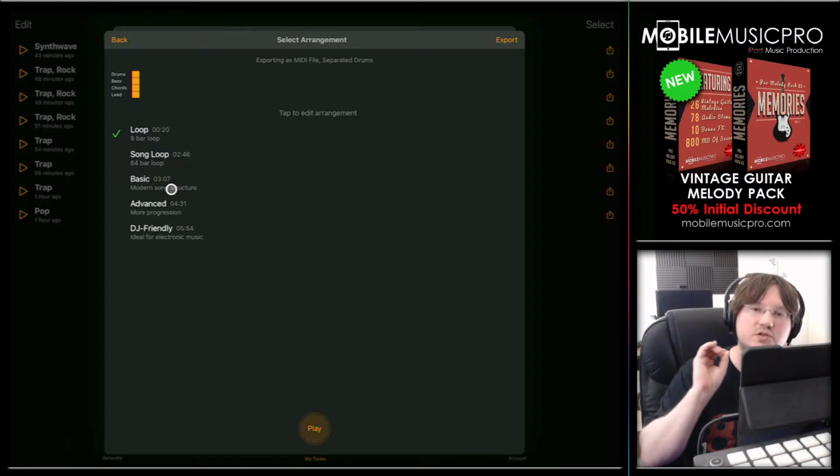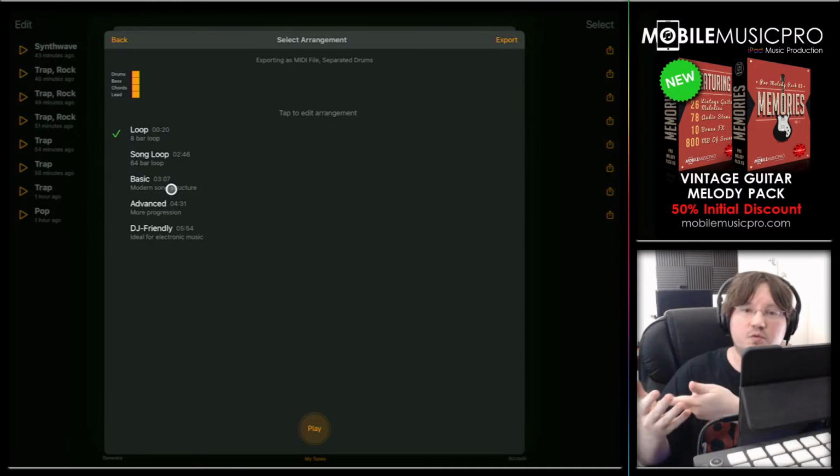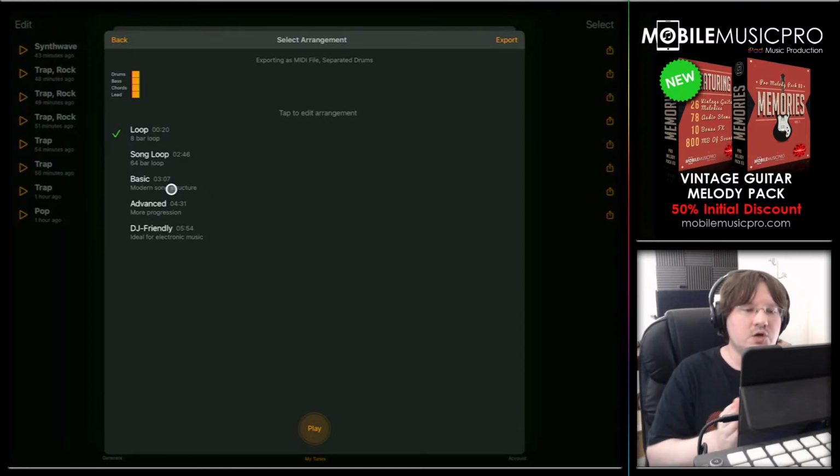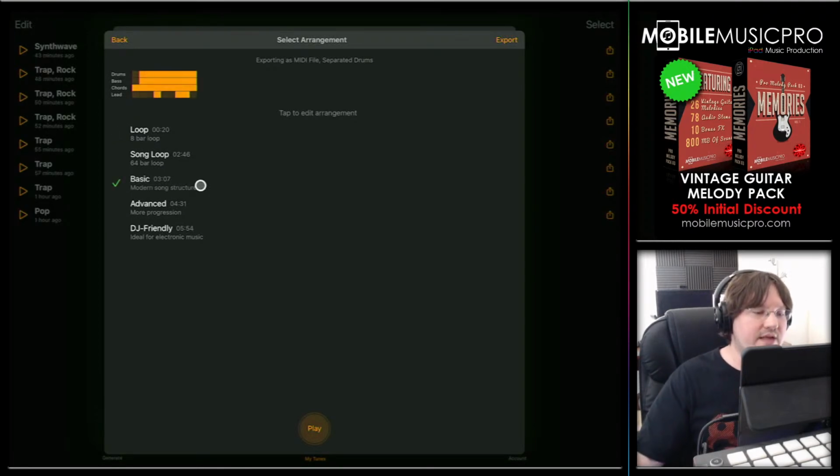They take out certain sections, they put certain sections back in, they up the octave on one or change out the instrument using the same pattern. They do certain tricks to basically play the same music, but still keep you interested. And so in that same vein, you can actually choose a song structure here to export.